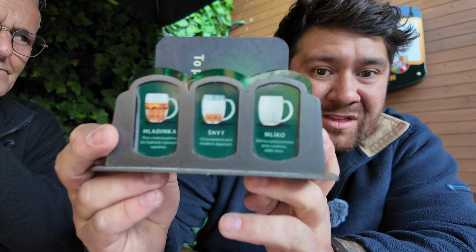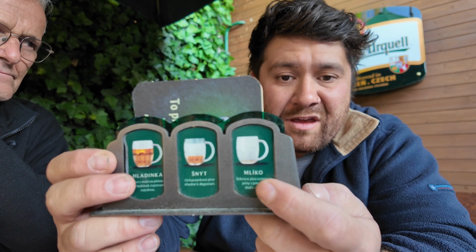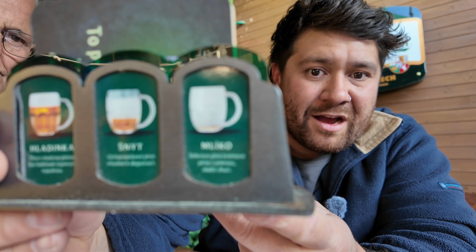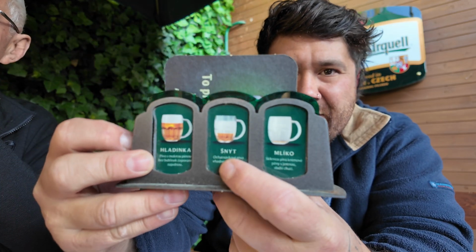Now, Czech beer is really weird, and they're really protective about it. From this little coaster holder on the table, you can see the three different types of beer that they like to drink. They have mlíko, which is like the Czech word for milk, I think. It's just foam. I don't quite understand it. A schnit, which is like half foam, half beer.